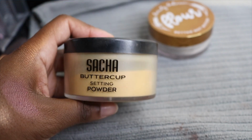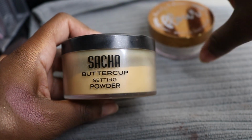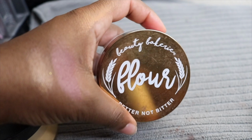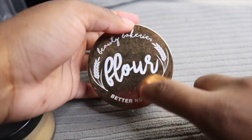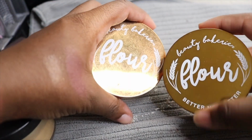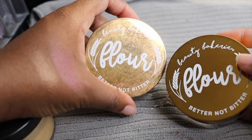So I use this powder for my neutral foundations, and if I feel like my face looks too yellow or anything and I need to wash it out a little bit, I tend to go towards my Beauty Bakery powders. Now I actually do have 2 of these because I bought it just in case I do somebody else's makeup.